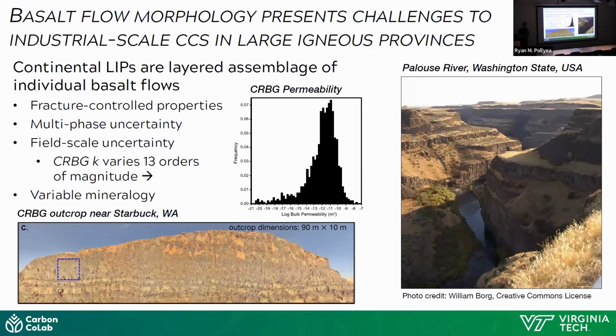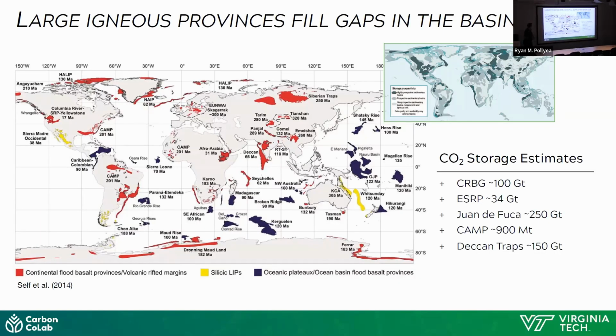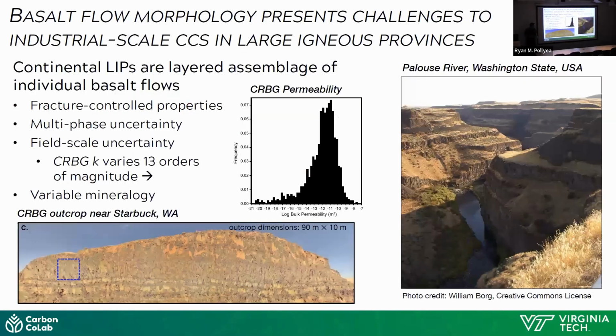So that gets us to some of the science, right? That's the big background on carbon mineralization. The thing that we've worked on over the years, we had a project for a while looking at the Columbia River Plateau, specifically the basalt rocks that form, let me go backwards a slide, that form the assemblage up here in the Pacific Northwest. So what does this mean?